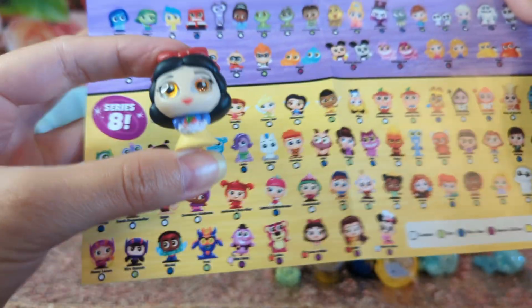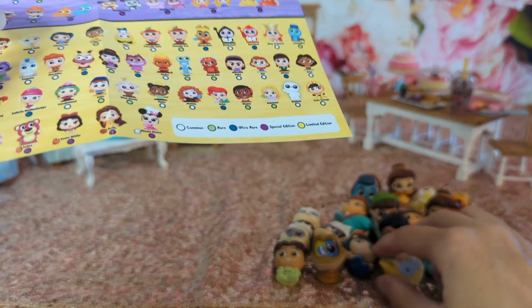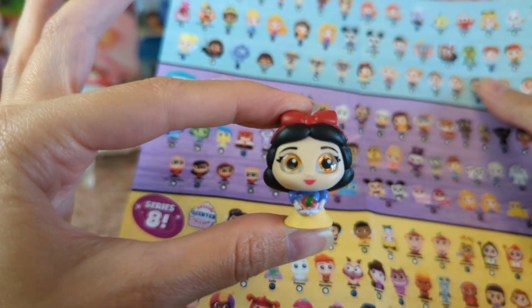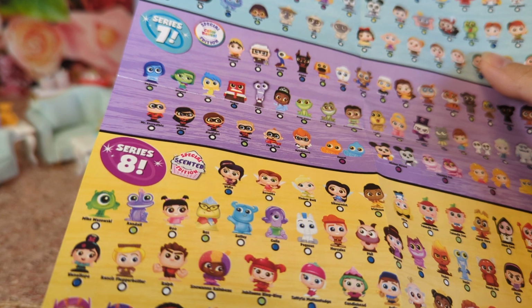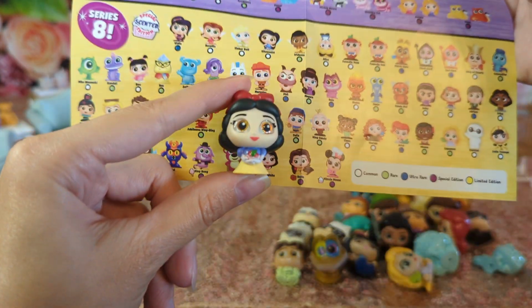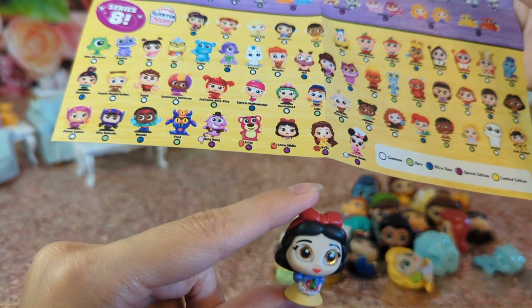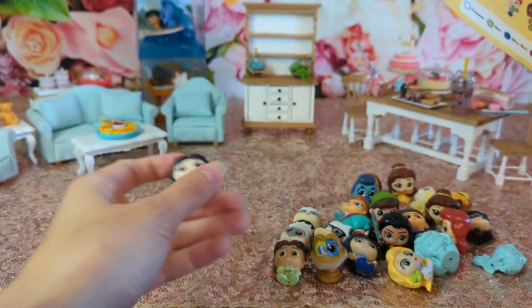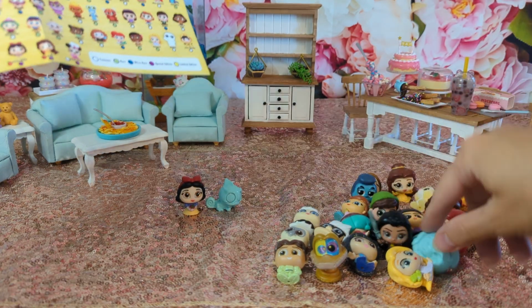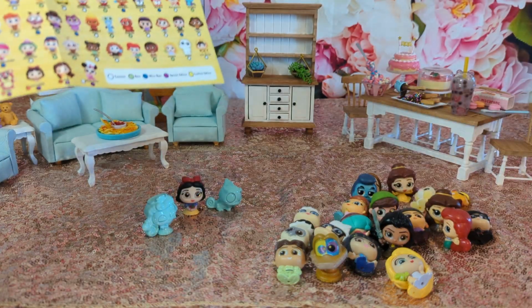I mean, she kind of has a smell. Let me smell one of these. Yeah, I think she's scented. I wouldn't say it smells like apples, but it does smell good. Well, that's cool. And so we got a special edition one of those. So these are our, I guess I should have sorted them out. These are our special editions.